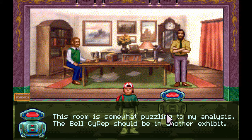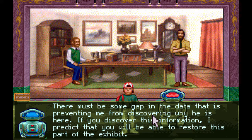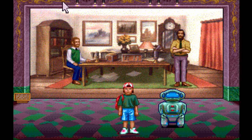This room is somewhat puzzling to my analysis. The Bell SciRep should be in another exhibit. He is credited with inventing the telephone, but I can find no connection between him and the invention of the radio. There must be some gap in the data that is preventing me from discovering why he is here. If you discover this information, I predict you will be able to restore this part of the exhibit.